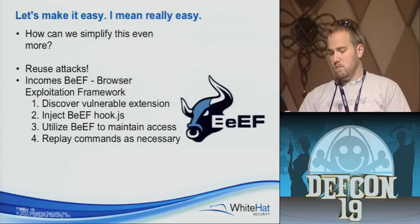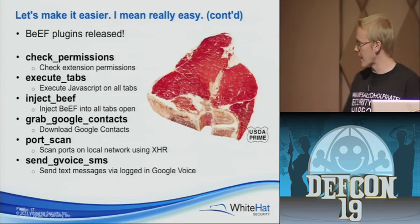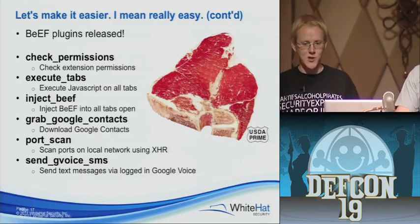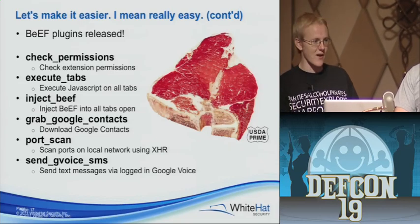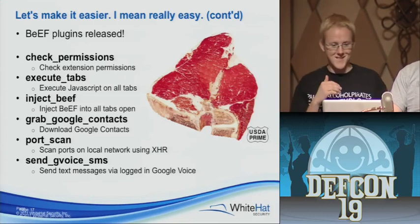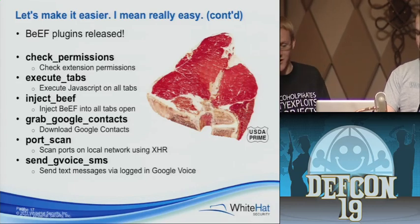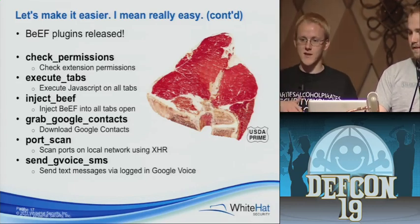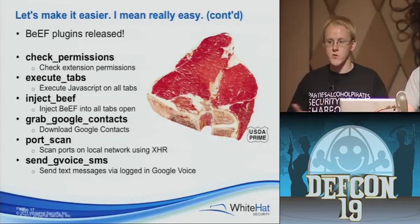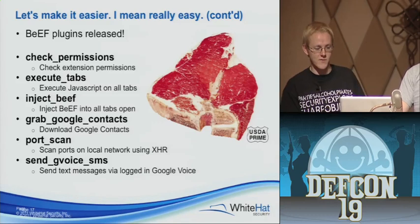I made this even easier, and I took all of the demo functionality I did and threw it into BeEF extensions, BeEF modules. So now when you own an app, all you have to do is hook BeEF, and suddenly you have BeEF inside the extension. You can maintain access, and you can send commands as you want. First, check permissions, if you don't know what extension you're in for whatever reason. All the extensions we tested are local, so we don't really need to check. But if you manage to own an extension that you're not familiar with, you can hit this module, and it'll give you all that information.